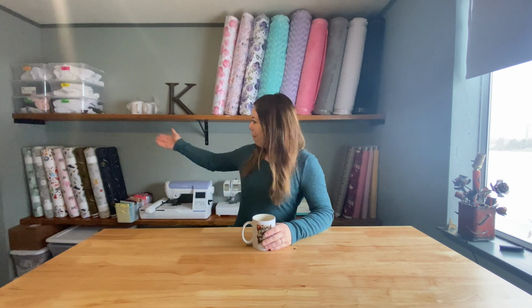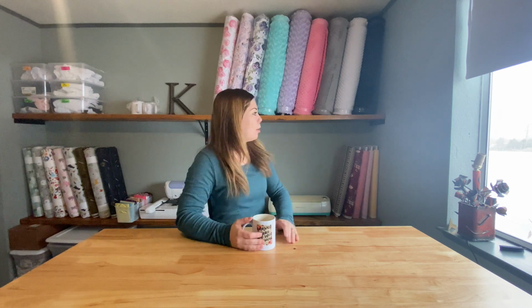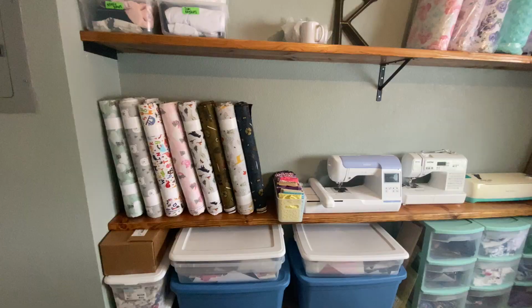As you can see, my background is completely different because my amazing husband built me some awesome shelves for my growing fabric business. I can't wait to show you guys up close because I think it is just so beautiful and it is so perfect for all the space that I needed. So let me show you up close and then I will tell you what we're getting into today.